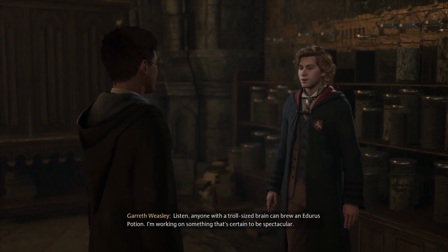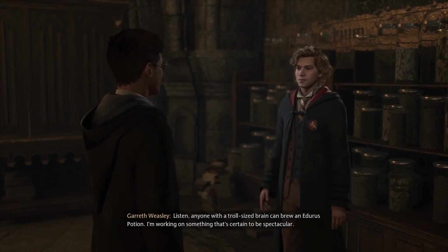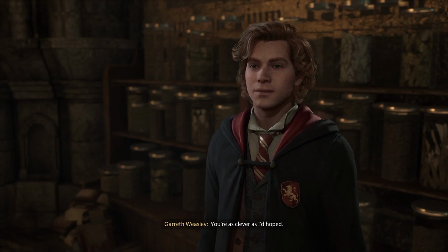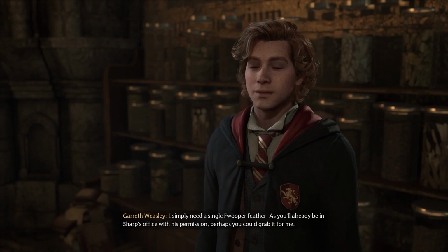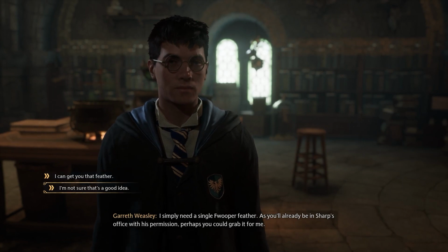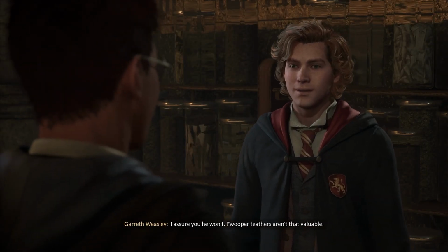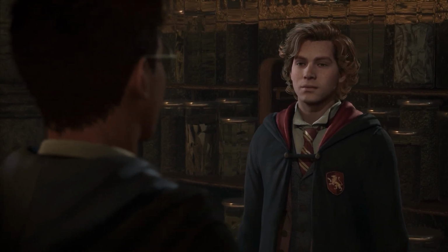Listen, anyone with a troll-sized brain can brew an Endurus potion. I'm working on something that's certain to be spectacular. I'm just missing one tiny last ingredient that will add that extra spark. I suspect that's where I come in. You're as clever as I'd hoped. I simply need a single fooper feather. As you'll already be in Sharp's office with his permission, perhaps you could grab it for me. I'll get you the fooper feather, as long as you're certain Sharp won't miss it. I assure you he won't. Fooper feathers aren't that valuable. Wait until you see what I'm brewing. Hurry back to me when you have the feather.